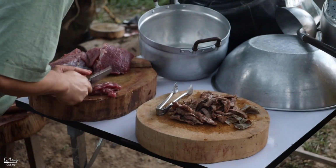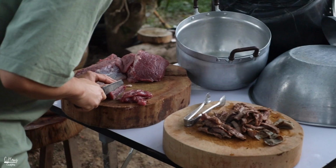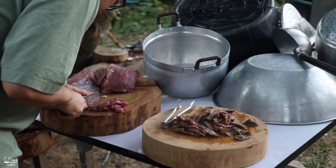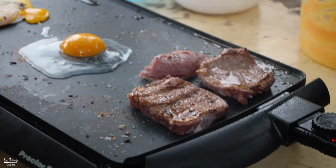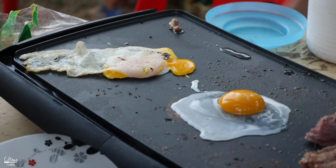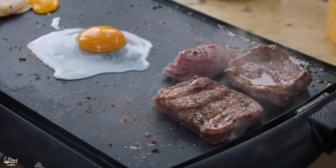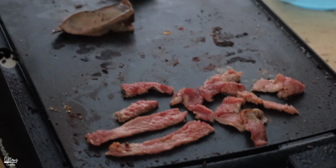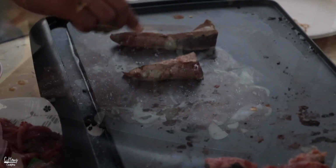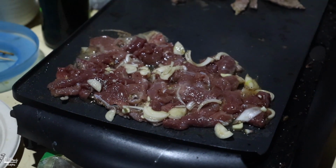Along with that, my uncles and my brother decided to just grill some meat for a midnight snack to have with beer. So you can see they're cooking up some buffalo here, some eggs. My brother decided to make some buffalo bulgogi here.